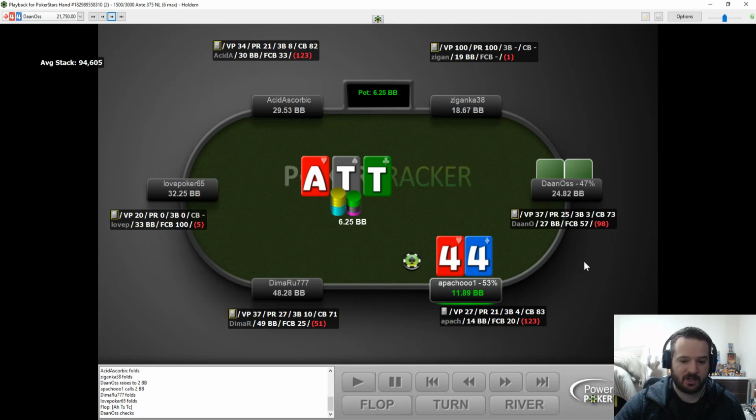So I think the clear play was to jam pre-flop. If we are gonna get to this flop, I'm probably mostly checking, and if I'm not going to check, I'm going to be betting like 1.5 big blinds or 2 big blinds at the most. And we're just giving up here.